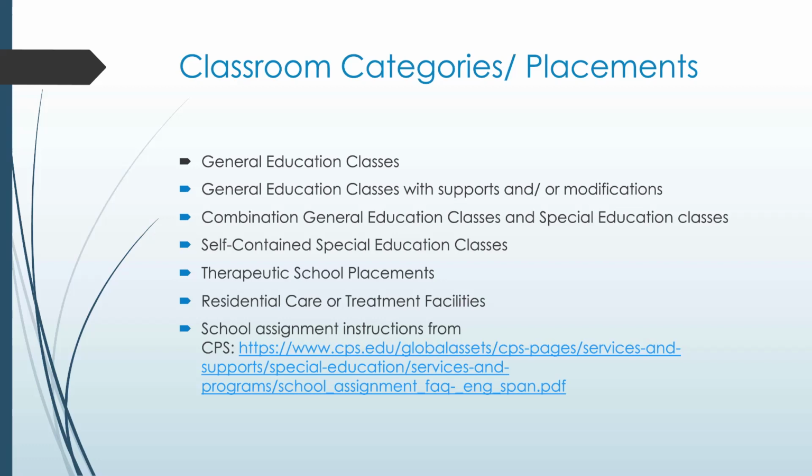So we're going to run through all of these in terms of general education classrooms, both with supports and modifications, the combination between that and a special education classroom, what's termed a self-contained special ed class, therapeutic school placements, and the final, most restrictive, which is residential care or treatment facilities.